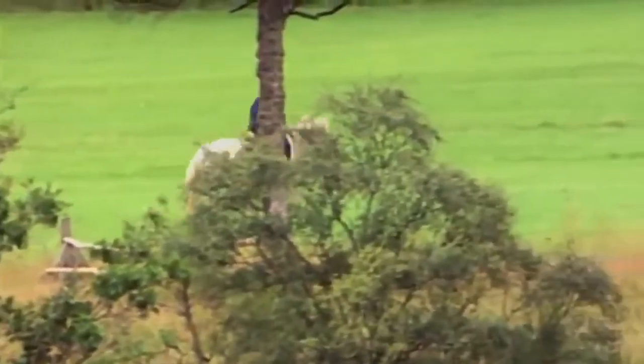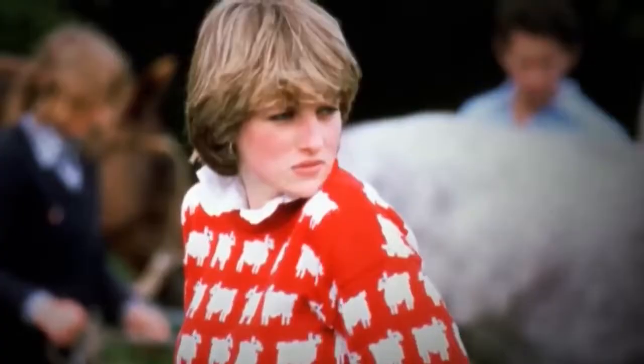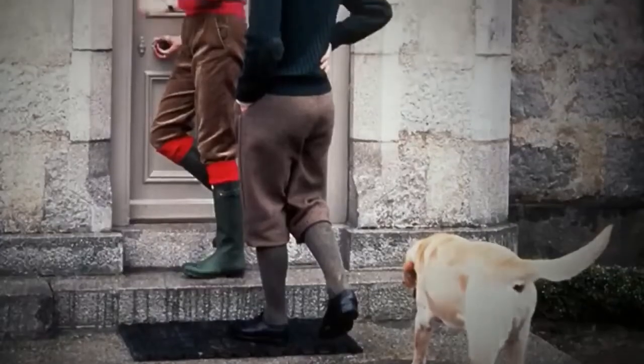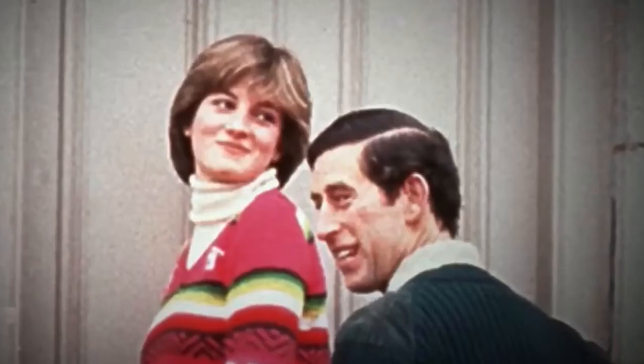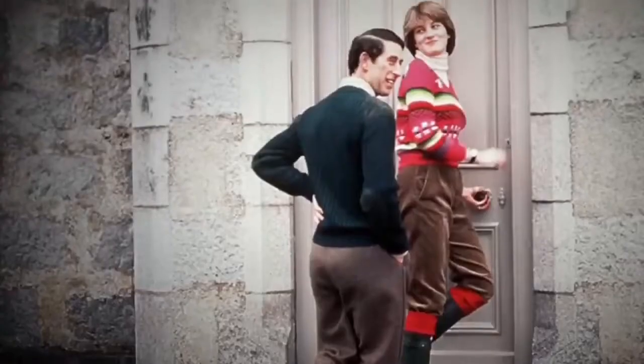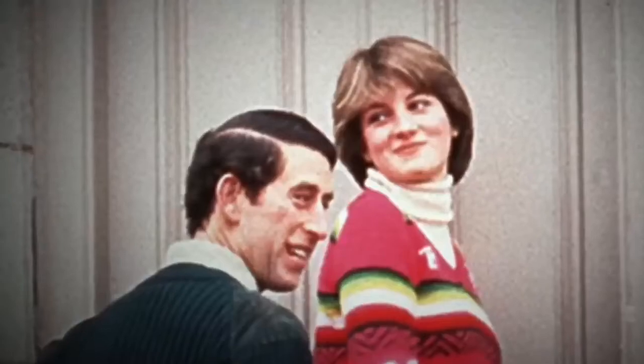But this year, they were joined by Prince Charles's girlfriend, Diana Spencer. She had already passed the royals' Balmoral test and got the family blessing. But now, she faced the toughest test of all. How would she deal with the press?